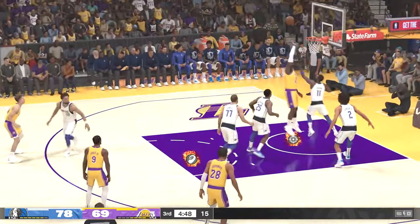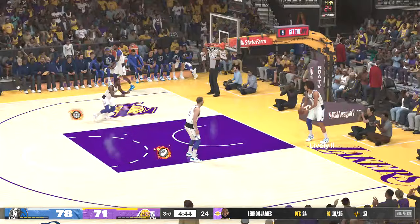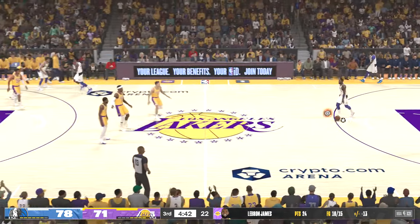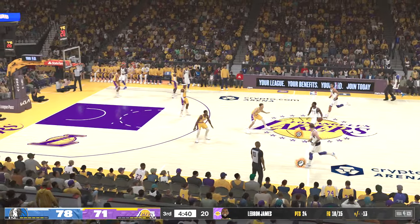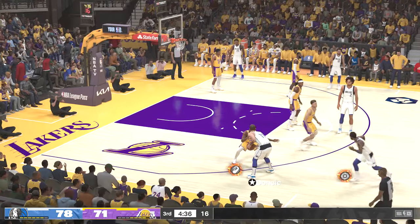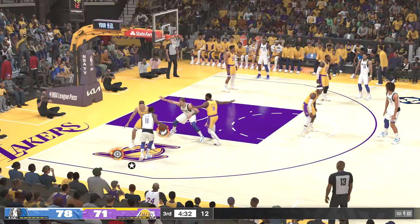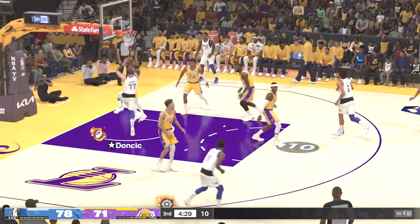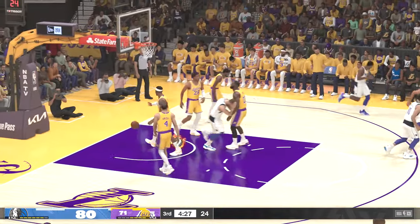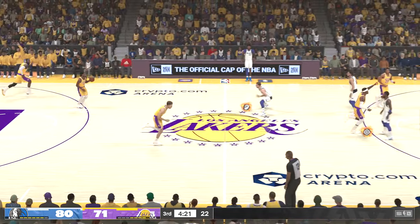Here's LeBron. LeBron brushing off the contact. A monster down low. LeBron James, the rare package of skill, size, and athleticism. Doncic outside. On the wing, Irving. 30 points in the game. And it's Doncic. That time on the assist by Irving. Irving's got 5 assists in the game. Lakers trail by 9.